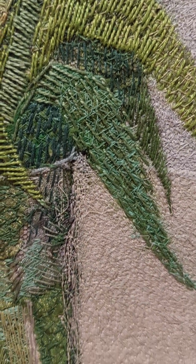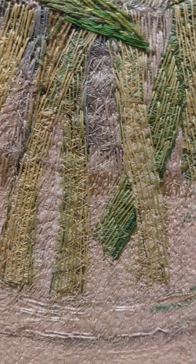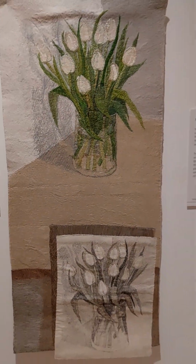So it works on two levels. You can enjoy this work from a distance, or you can get up close and look at the complexity of the stitch work. I also like that Audrey is quite playful with this piece.